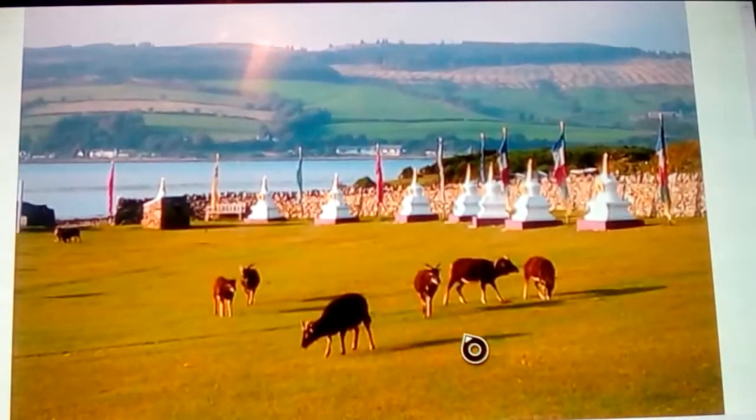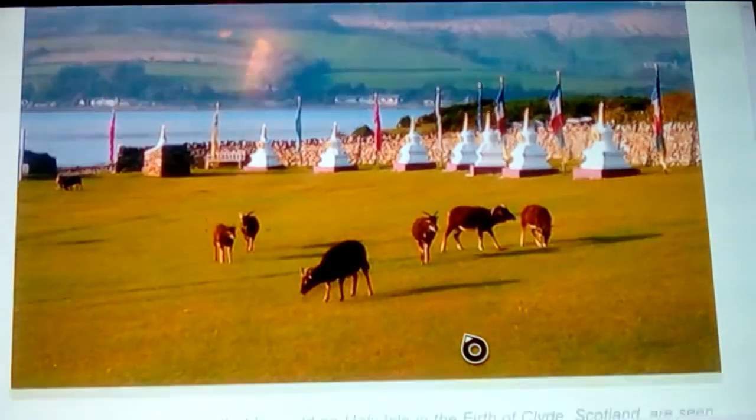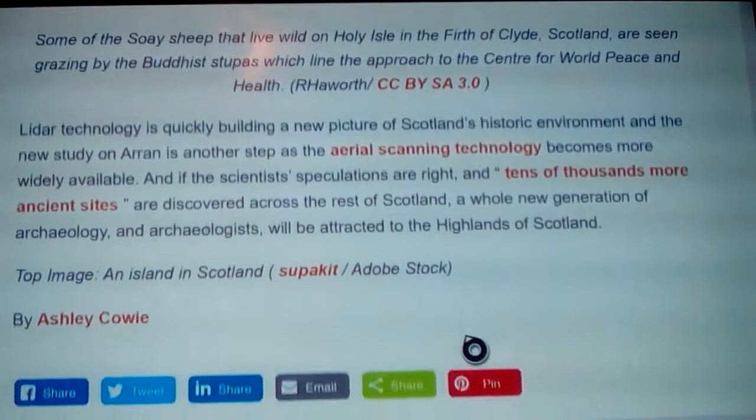That's great. It's amazing. And here it shows some of the land, and look at that great golf-looking grass that you could use for a golf course. But man, off in the distance in the countryside, you wonder what they could find there. Now, these are some of the Soay sheep that they have there, and those are also some of the stupas that they have for the local Buddhists.